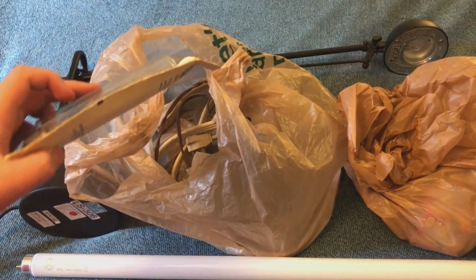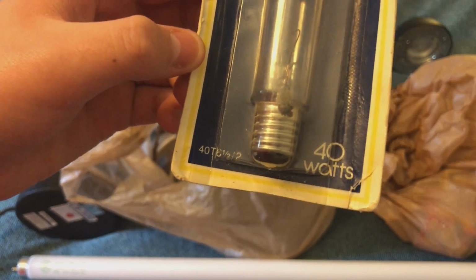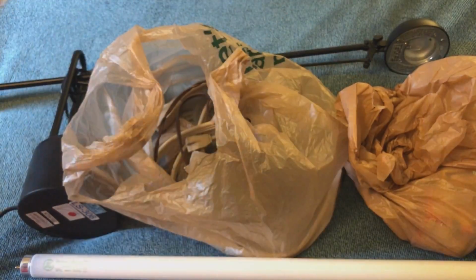And then along with that, we also have an even older GE 40 watt T6.5 bulb. And I got it for $1.